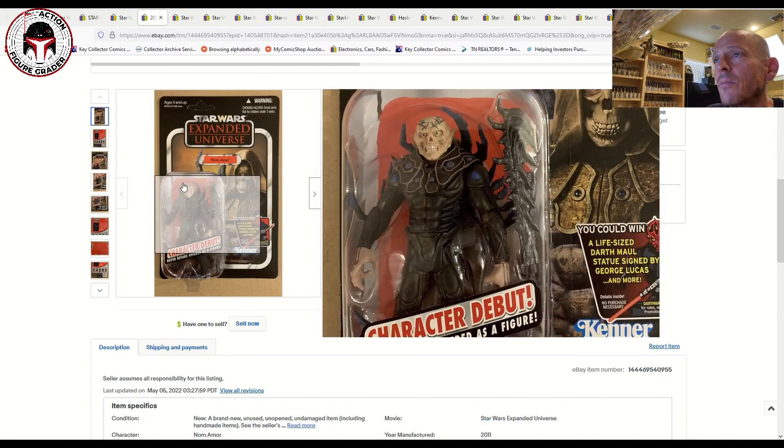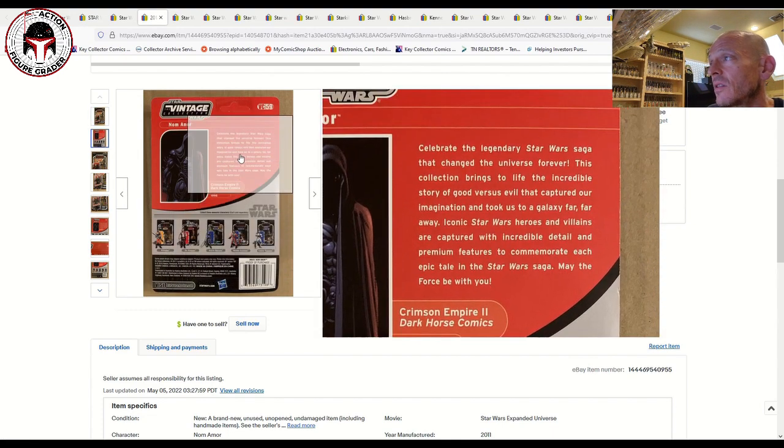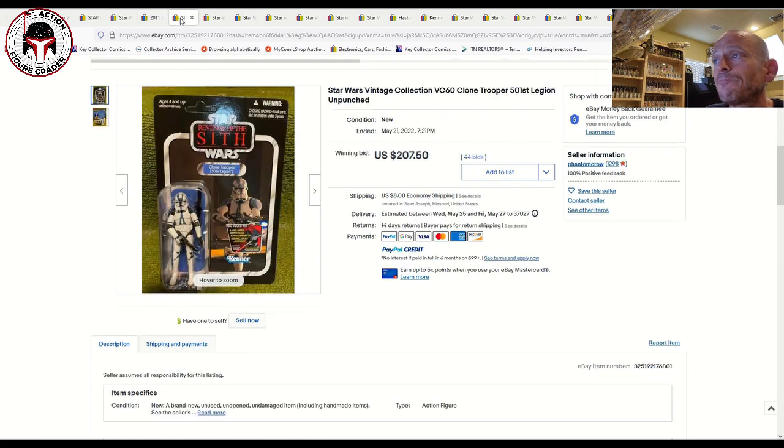And again, this had the Darth Maul offer. And again, very clean, probably 85 plus condition. It looked really nice. And that one sold for $60 plus $8 shipping. That's a pretty good deal. I've seen them sell very regularly for that on Facebook or higher. So I think that for a nice, clean, unpunched Nominor, that's a good price.